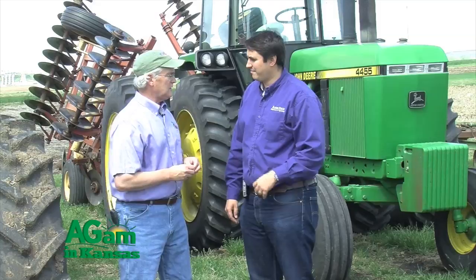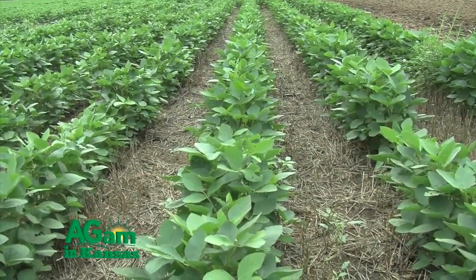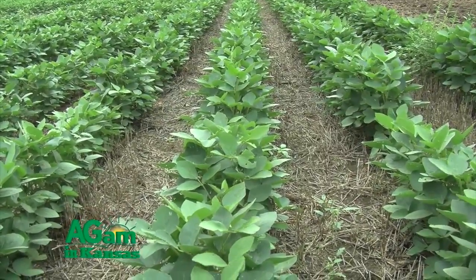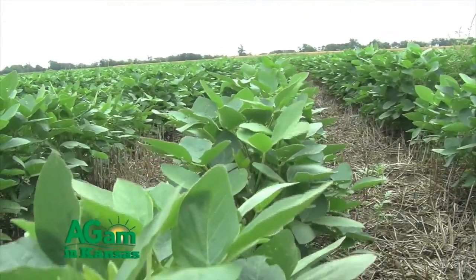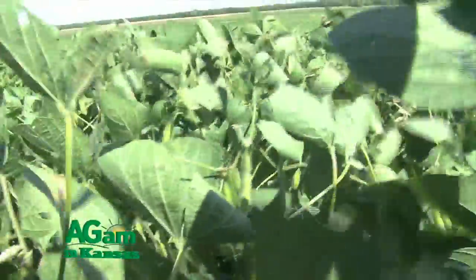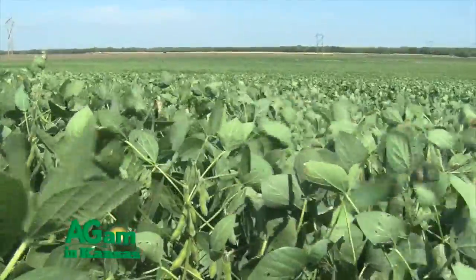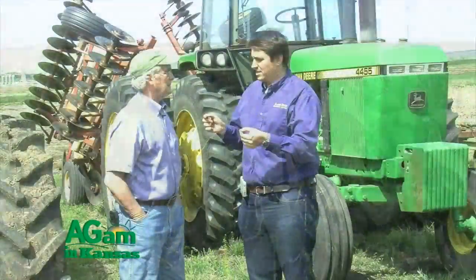Ignacio, let's talk a little bit about row spacing. That's always a question that I used to get: should I narrow the row spacing or keep it at 30 inches? What's your take on row spacings now? Well, row spacing is a critical factor when you are thinking about increasing yields and maximizing your yield potential. The main thing is that narrow rows help us close the canopy earlier and intercept more light. And more light interception tends to be connected to more yield.